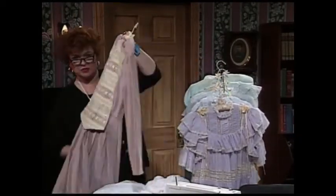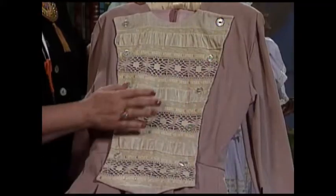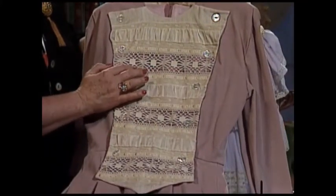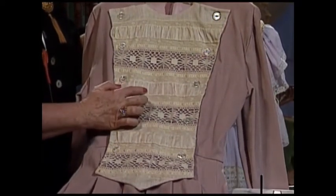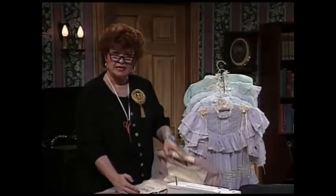Puffing is not just for children's clothes or baby clothes. This beautiful velveteen dress features the heavy Cluny lace, puffing made of linen, and is an elegant look for a woman to wear for a very tailored occasion.